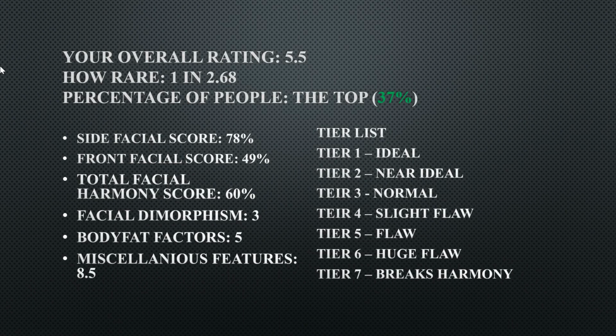All right, so her overall rating is a 5.5. How rare is that? That is 1 in 2.68 people. The percentile of people, or the percentage of people, is a top 37 percentage. Now that kind of surprised me. I thought she would have been a little bit higher.